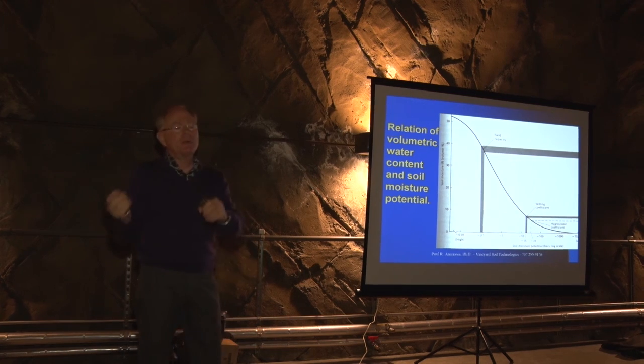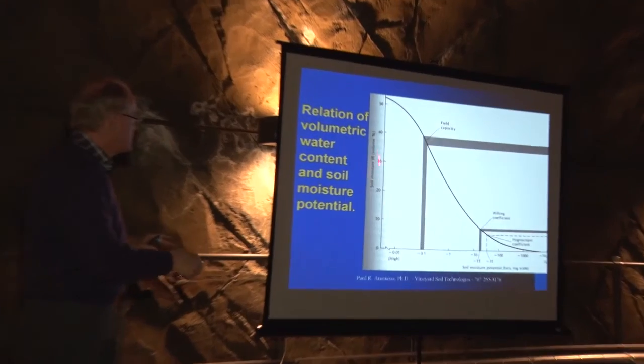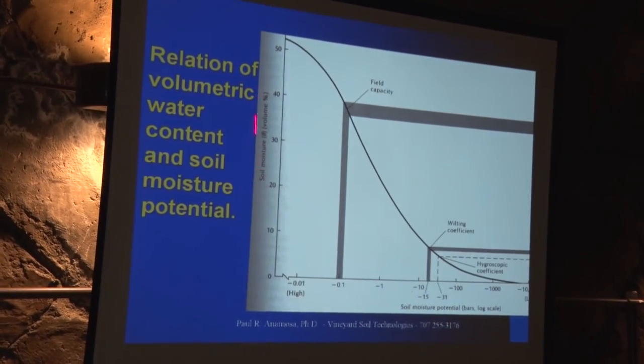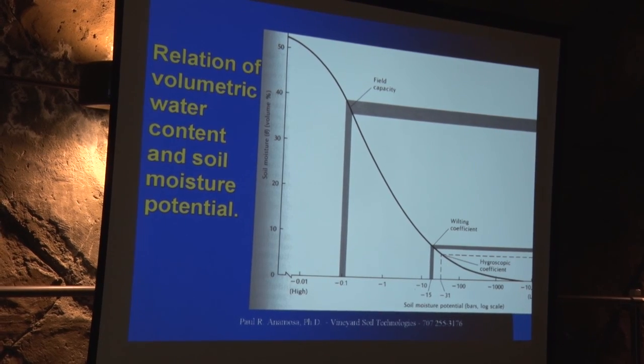Okay, now let's go to two ways of measuring this. We have soil moisture and the percent volumetric content. We've already talked about that on some of the other graphs. That's just the percentage of moisture in the soil.